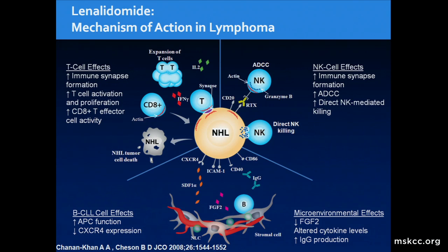It can improve the synapse between T cells and tumor cells, and thereby improve direct killing. It augments the activity of effector cells, particularly NK cells, to perform ADCC. It allows enhanced direct killing by NK cells. And there are some microenvironment changes, which are probably more important in multiple myeloma than they are in indolent NHL.